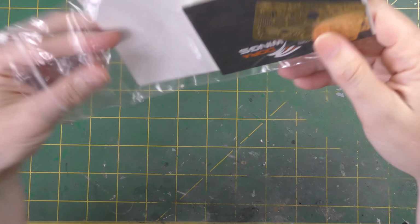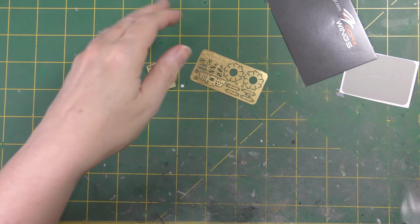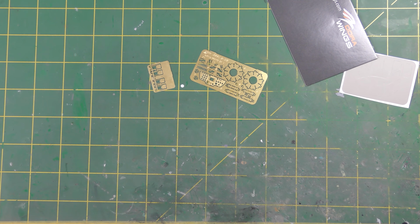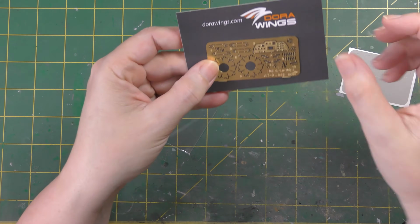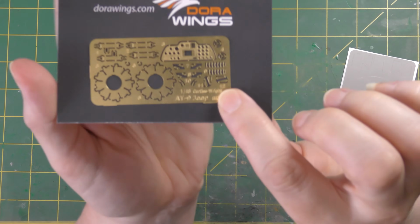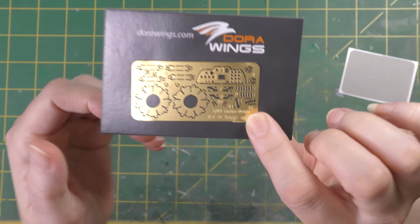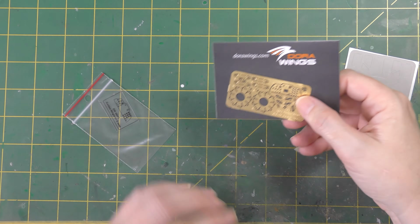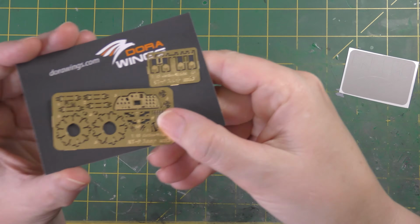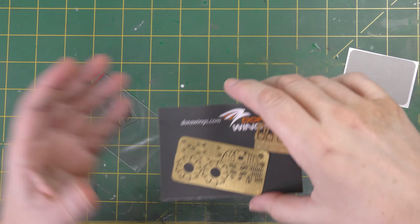In terms of extras then, apart from the plastic pieces, you do get, struggles manfully with Ziploc bags in the background, photo-etch. Instrument panel, harness straps, some round things, don't know what they are. We'll look in the instructions in a minute. And some rudder pedals to dress up that interior should you wish to.